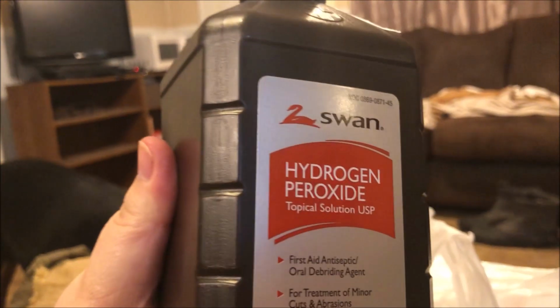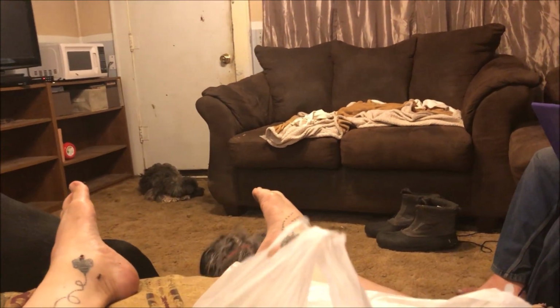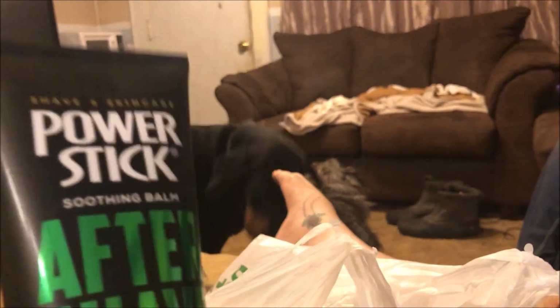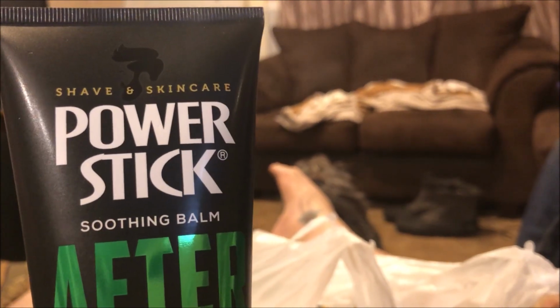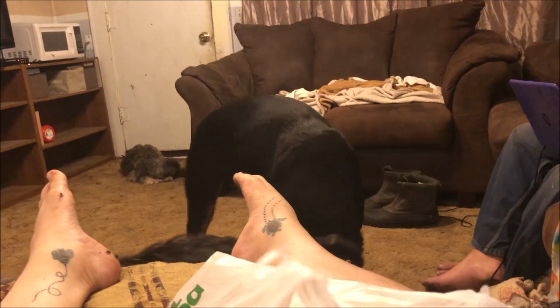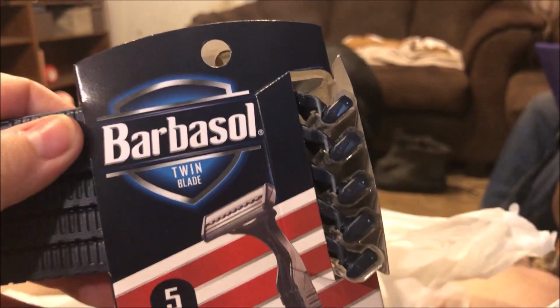Picked up this large bottle of Swan Hydrogen Peroxide. This was something I've never seen at my Dollar Tree. It's the Power Stick Soothing Balm Aftershave. I don't know. I thought I would see if the guys liked that. I got a 5-pack of Barbasol Twin Blade Razors for them.